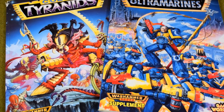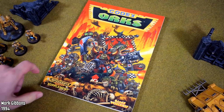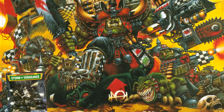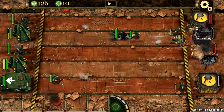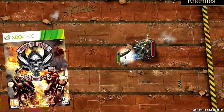The covers of 2nd edition tend to stand out from other editions for their sheer vibrancy. And one of the most vibrant is Mark Gibbon's Orc Codex cover. Given Gazkul's here and there's a dead Dark Angel, it's all feeling very Persona 4. Which makes us remember that Eutechnics made a video game about that campaign. A game that somehow meant that Ride to Hell Retribution wasn't the least fun Eutechnics game that we've played.